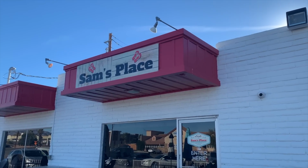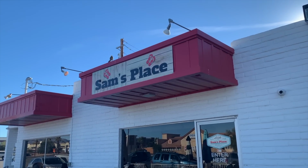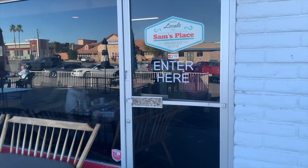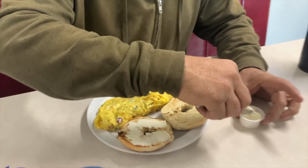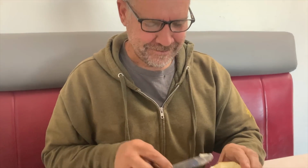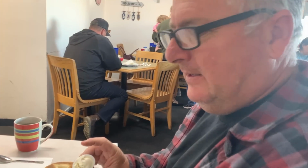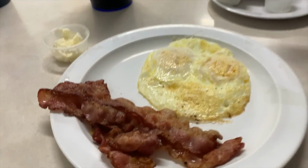Here we are at Sam's place. You can enter right here. What are you eating, Merlin? I am having breakfast with Jimmy, and Chrissy's already eaten. It's an omelet from Denver. Not John Denver, but Denver. That's a bagel. That makes my day smile. What'd you get, Jimmy? Bacon and eggs. It doesn't get any simpler than that.